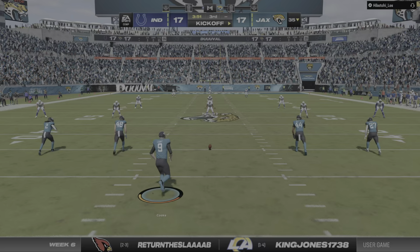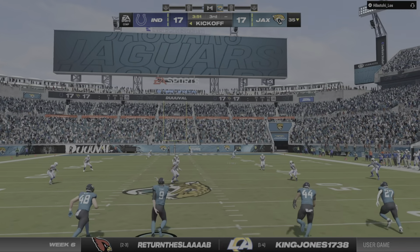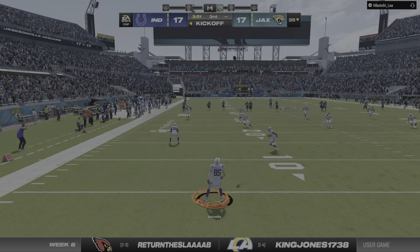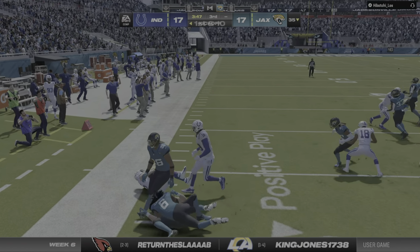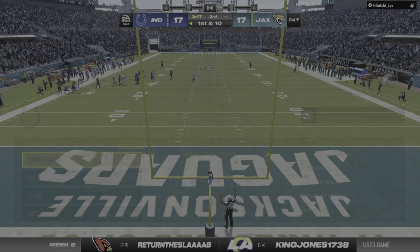So all square here in this third quarter as the kick's away. And he'll be tackled just shy of the 25.